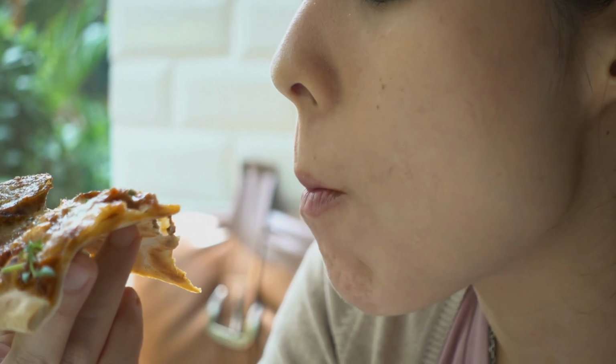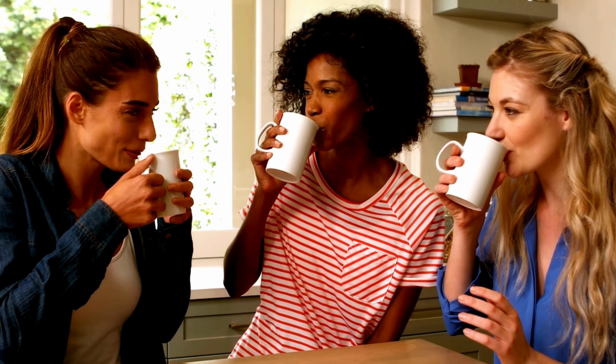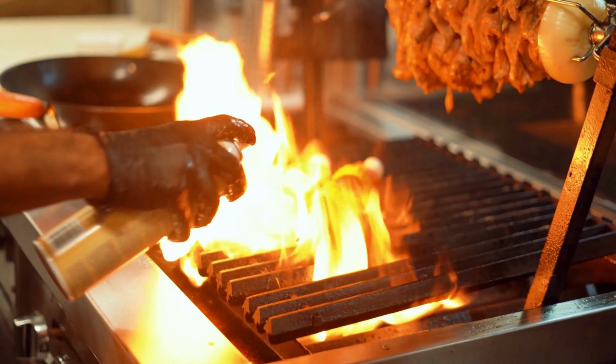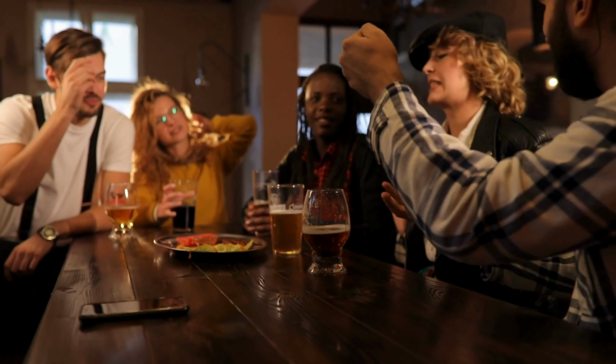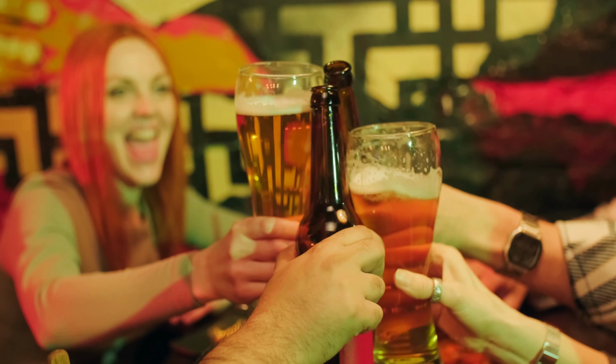Leicester has a thriving food and drink scene. There are many restaurants to choose from, serving everything from traditional British cuisine to international fare. Leicester is also home to a number of pubs and bars, where you can enjoy a pint of local ale or a glass of English wine.